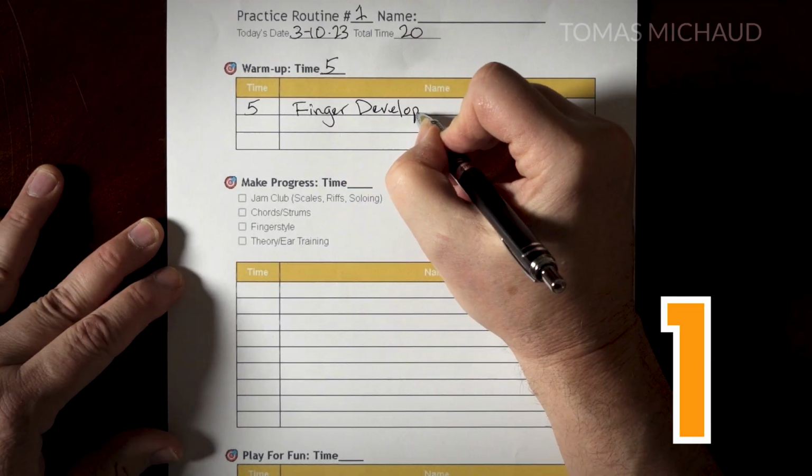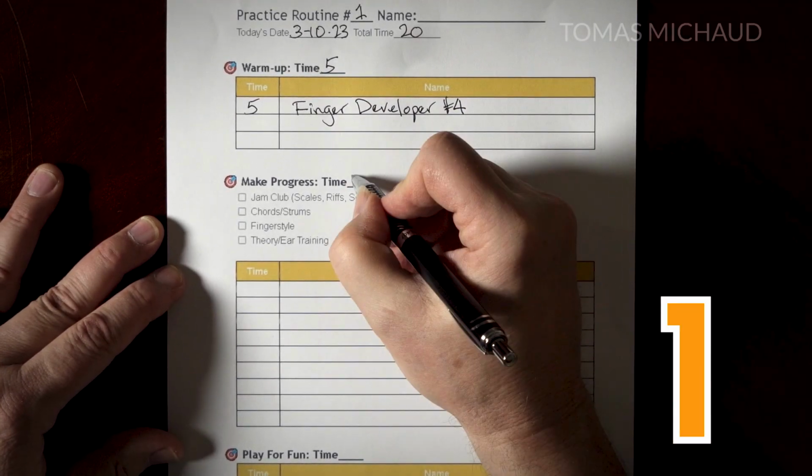My hope is you'll find a few of them that'll speed up your progress and help you make practicing more fun. Divide what you want to practice into 2 or 3 practice routines. Write them out. Instead of practicing the same thing every day, alternate routines. This allows you to spread out the things that you want to practice over a week instead of trying to cram everything into one day.